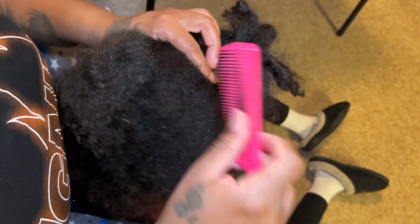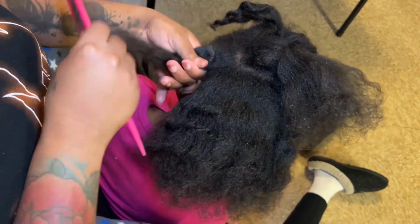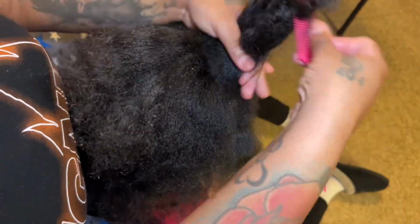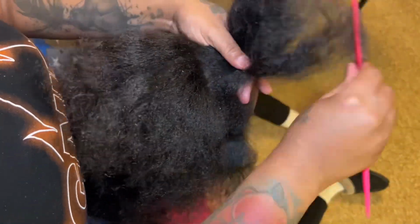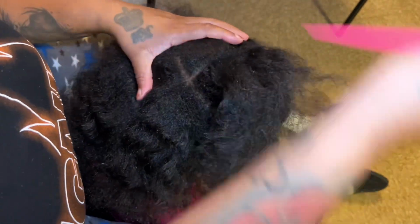So I'm just going through each section that had a ponytail and just combing through. I don't want to leave anything untouched, unloved. It may look like I'm being rough on her, but I'm not. She was trying to watch a movie while I was trying to do this, so we had to get a pep talk. Hey, let's get through this so you can watch the movie.